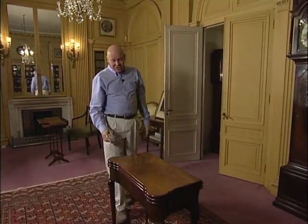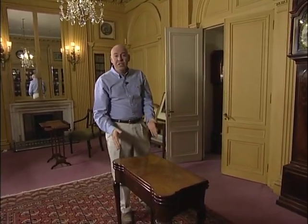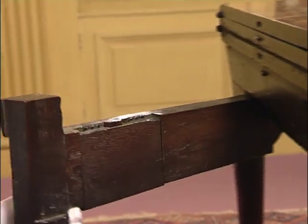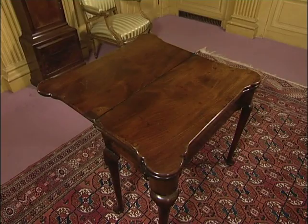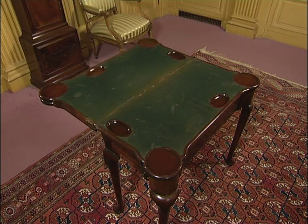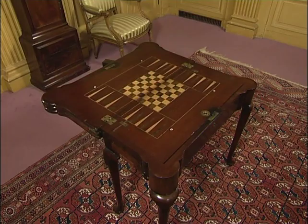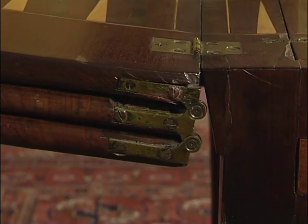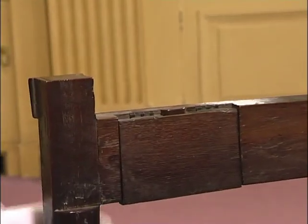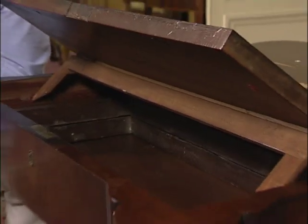Now, this walnut table over here is one of the more ingenious ones that I've ever seen. In this position, it's a side table or a console table, and the gate leg swings out at the back to support the first leaf that opens up and turns this into a tea table. The next leaf folds over and you're left with a card table. And with this next one, you get backgammon and chess. And the table surfaces always stay flat by adjusting the height of the gate leg. And underneath this leaf, there's a place for storage. What a clever piece.